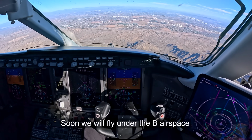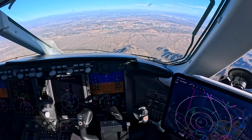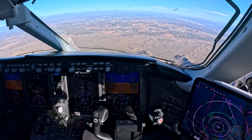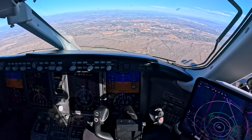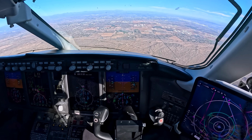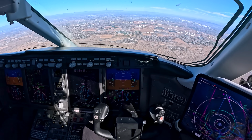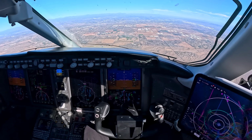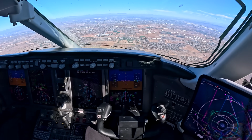Phoenix approach, Air 247, standby. Dodge 9802, advise you have the airport inside 12 o'clock and 20 miles. Airport inside for Dodge 9802. 9802, roger that. Cleared visual approach runway 21, Scottsdale. Cleared visual approach 21, Scottsdale, 9802. November 9 Mike Zulu, fly heading 310, climb maintain 8,000. 9 Mike Zulu, climb maintain 8,000.